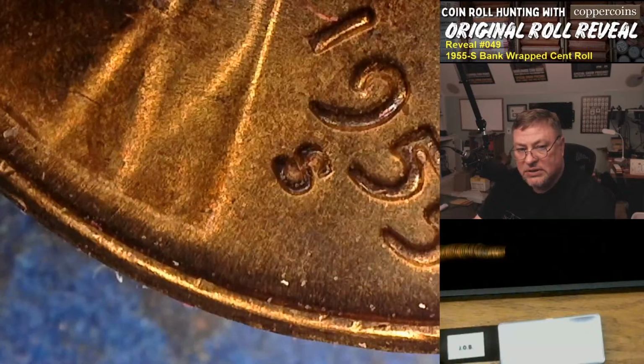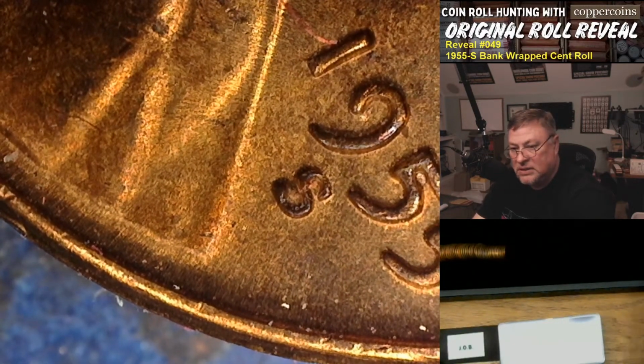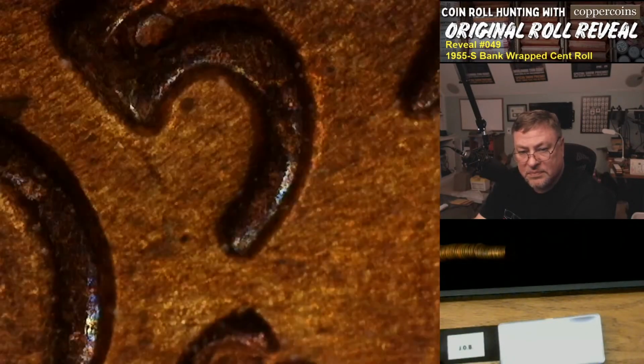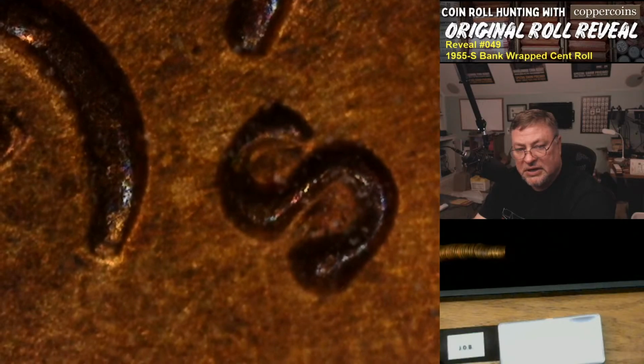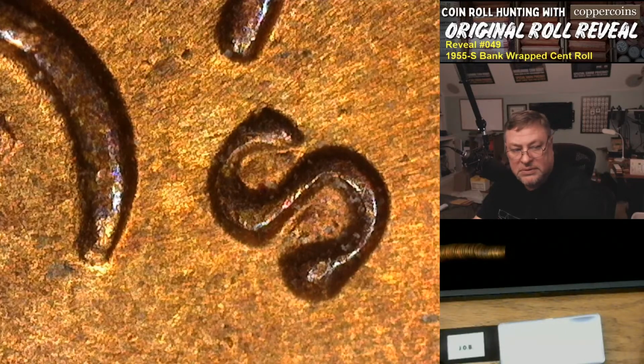There you go, got that muckety muck out of there so we can zoom in. It appears as though we have a nice RPM going on here. Let me zoom in on this. I did not check the end of the roll to see if there was an RPM, so this is a surprise to me. Let me get it moved over and get it in focus a little bit, and then we'll get some light on the subject so we can see it a little bit better. There we go.